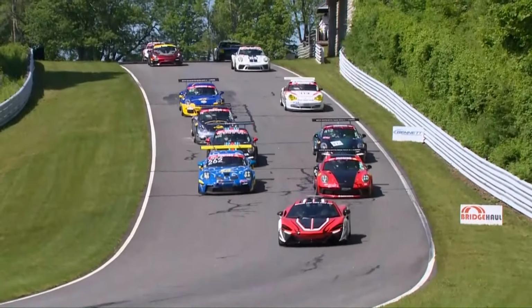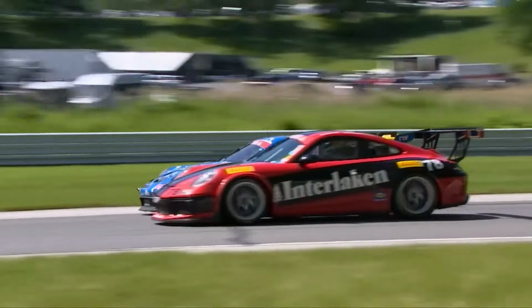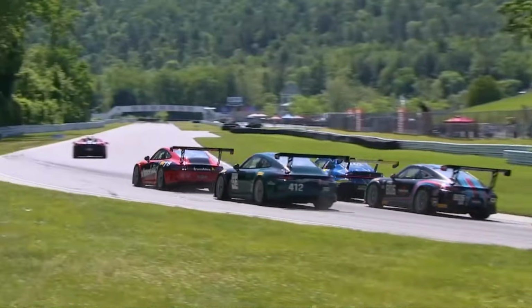Yeah, to get under a minute in anything, that's really difficult. But here they come to take the green. All right, we've got IGT, our first major race of the day.